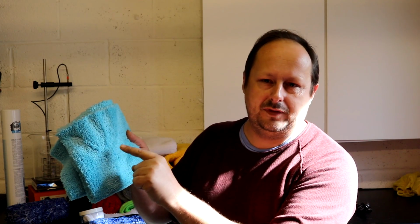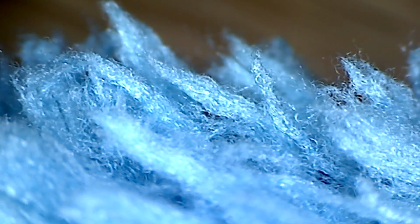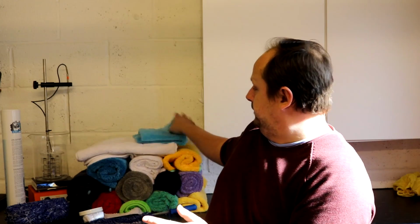The unique feature on this cloth is how plush it is. It had the deepest pile out of all of the cloths in the competition. Really high quality Korean soft microfiber, very safe on your paintwork.